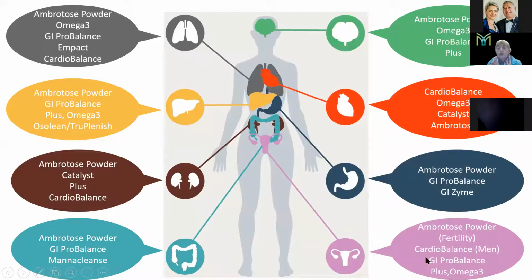And then GI Pro Balance, because all of these things rely very heavily on your gut's good balance of the microbes in your gut, and then also Impact and omega-3. These are all excellent for sexual and reproductive function.